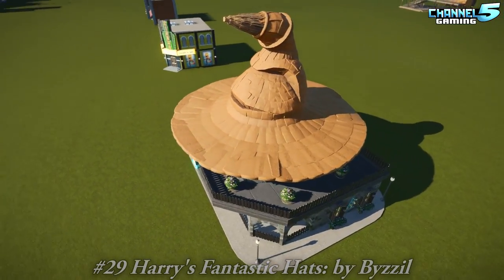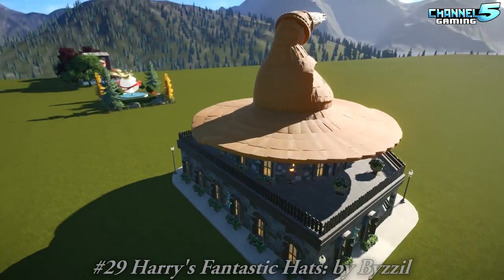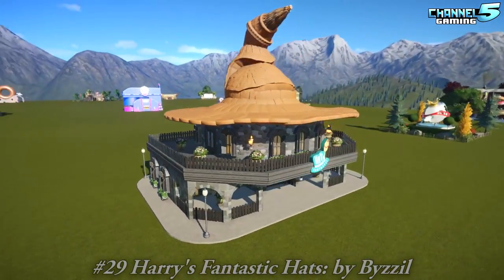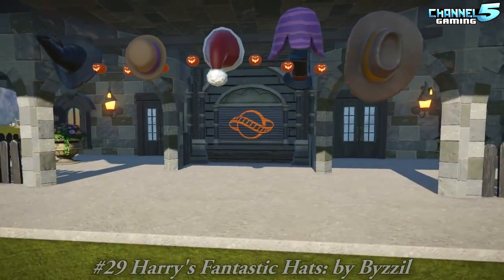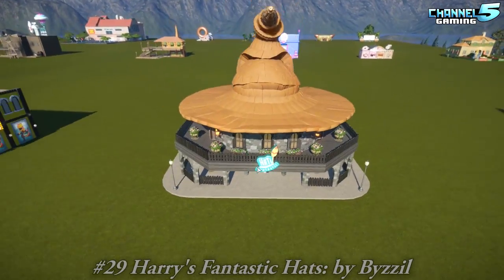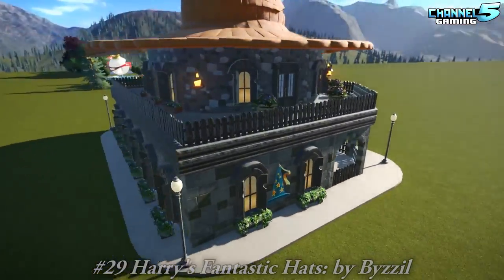All right, this is Harry's Fantastic Hats, created by Byzil. What a cool idea. I love turning the building into a giant witch hat like that. Very nice. Hats Fantastic is iconic to Planet Coaster. This does work. It has the fantasy theme.